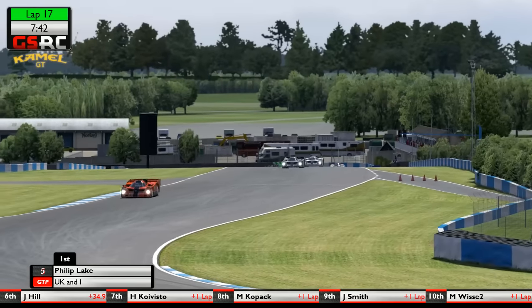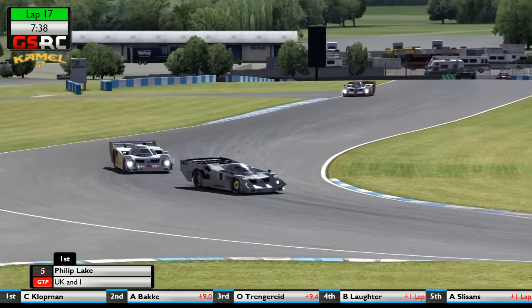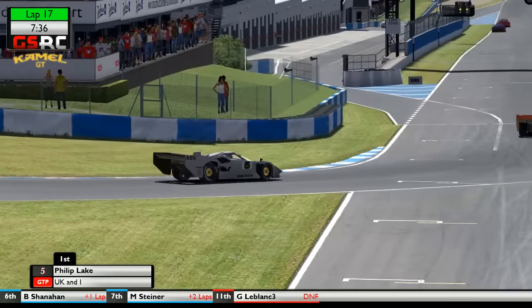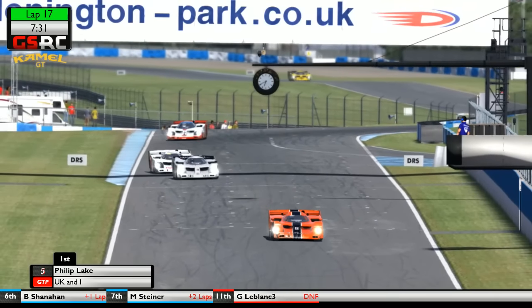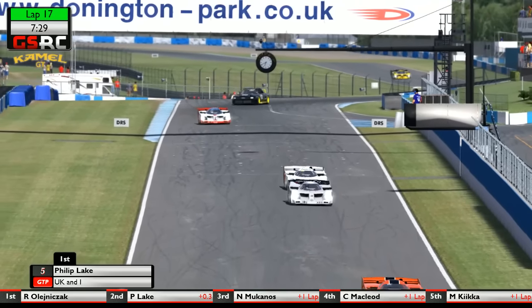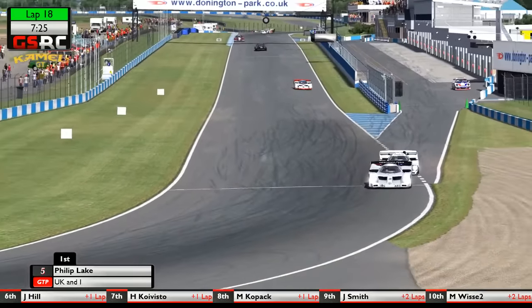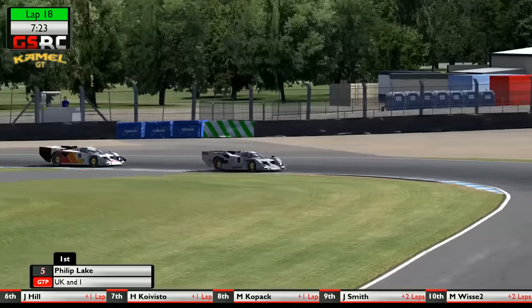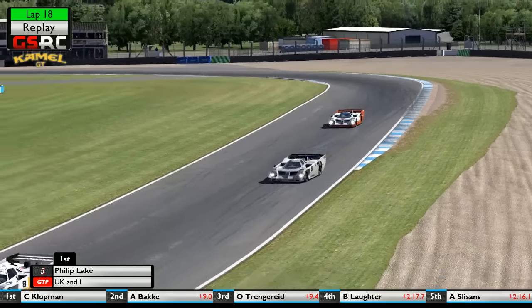Oh, and Lake has managed to get past Rob. I'm going to try and find where this happened. Looks like it was quite a few corners ago. Wonder if this was facilitated by some traffic. And it looks like it was. It was about roughly a lap ago where there was an off from Rob Olenek in the old hairpin. He was trying to get around traffic, went the long way around, and that just set him up.